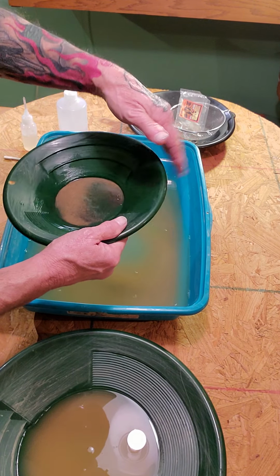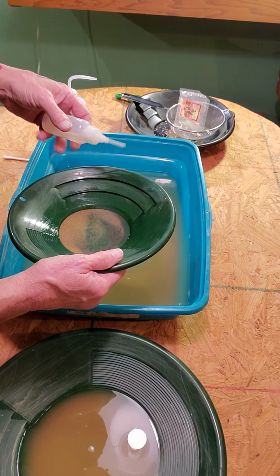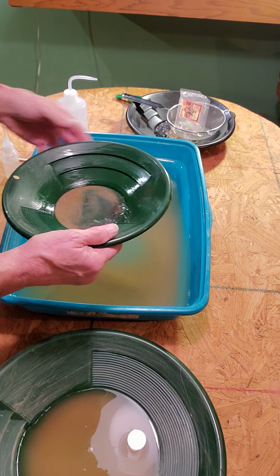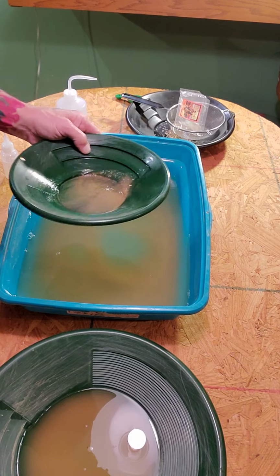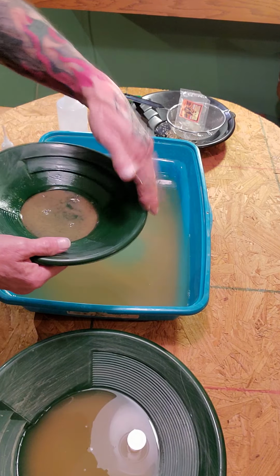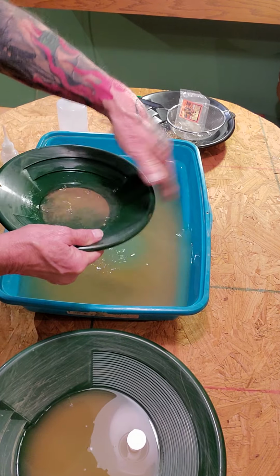I mean, getting a little aggressive there. You gotta be careful. Let's snuffer them out of there. I'm getting good at the snuffering part. See, the more you do it, the more gold you're going to get, the more fun you're going to have, the more stratifying you do. Let's put a little bit more water in there. Get it up. Make sure that we got everything out of there. This is going to be the last of this.